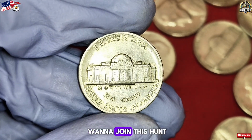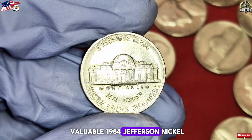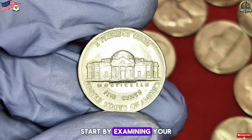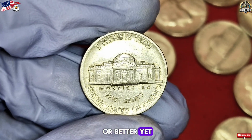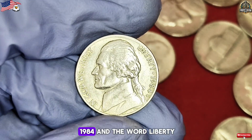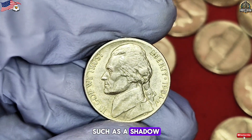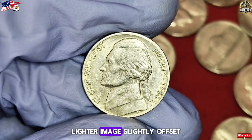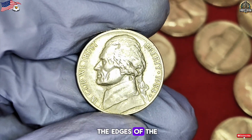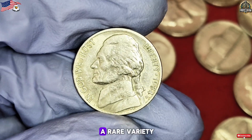But what if you want to join this hunt? How can you tell if you have a valuable 1984 Jefferson nickel? Here's where things get really exciting. Start by examining your nickel under good lighting, or better yet, with a magnifying glass. Focus on the date, 1984, and the word Liberty. Look for any signs of doubling, such as a shadow effect or a second lighter image slightly offset from the main design. Pay close attention to the edges of the letters and numbers. Even a small amount of doubling could indicate a rare variety.